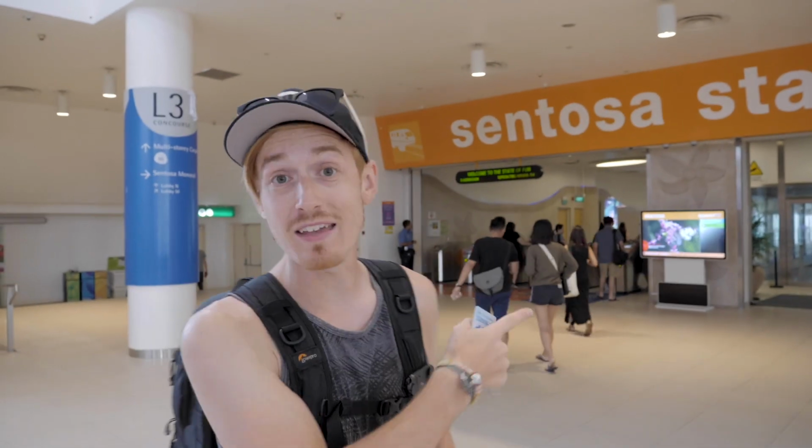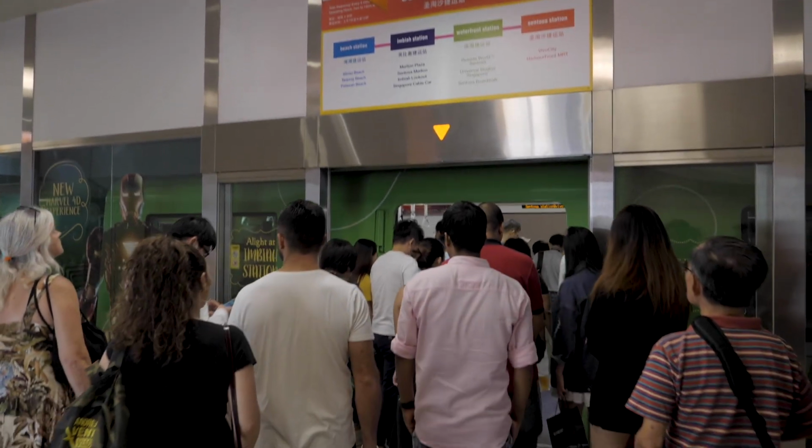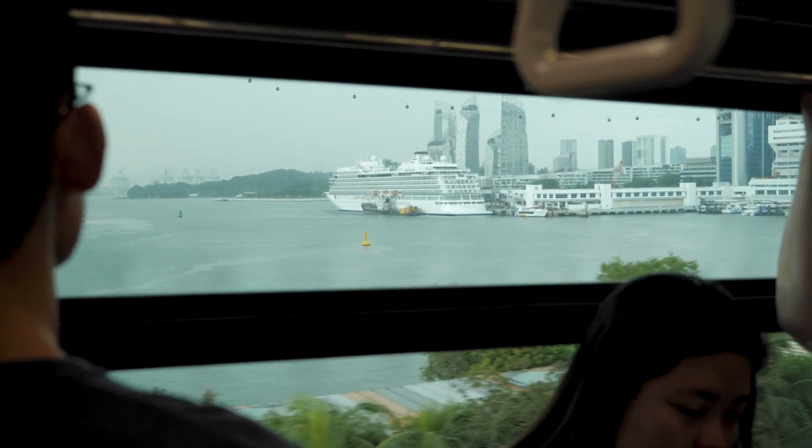We are now about to go to Sentosa Island to go to the beach. We've just taken the MRT train to HarbourFront, and now we're about to go through here to get on a monorail. You can actually use your EasyLink card, so it's only $4 to get on the monorail, which is actually a return round trip, which is very, very cheap. Alternatively, you can also get a cable car.